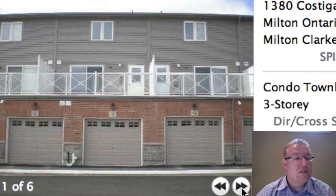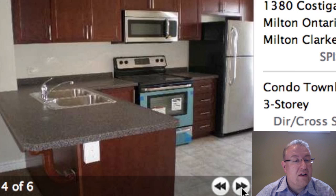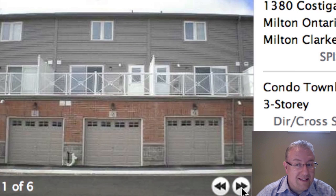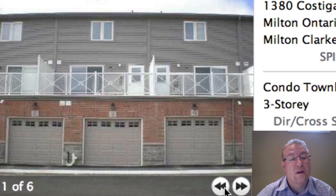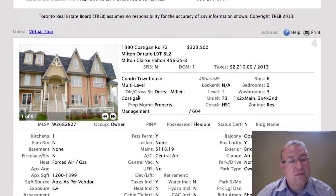So this one shows it from the back. You can see you've got the deck above, just off of the living area on the 2nd floor, and then you've got your garage below. Laundry's on the 2nd floor. There's 2 full bathrooms, or I should say on the top floor, and same price. I'd probably take the first one over that one.